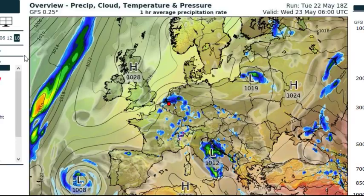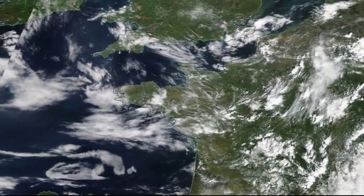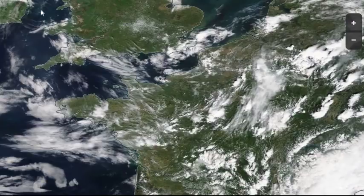So let's show you what happened as the day went on. Well, we did show you that loop earlier, but I really like this Aqua and Terra imagery.